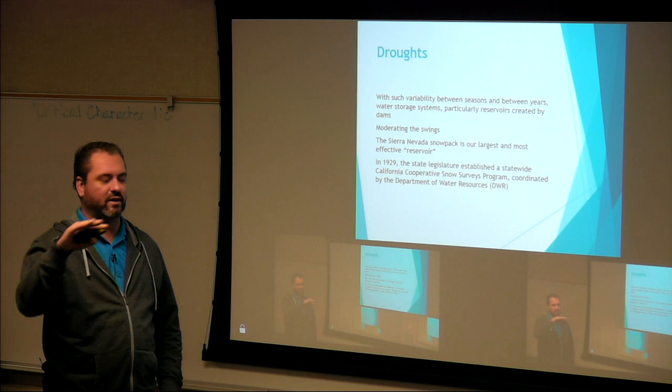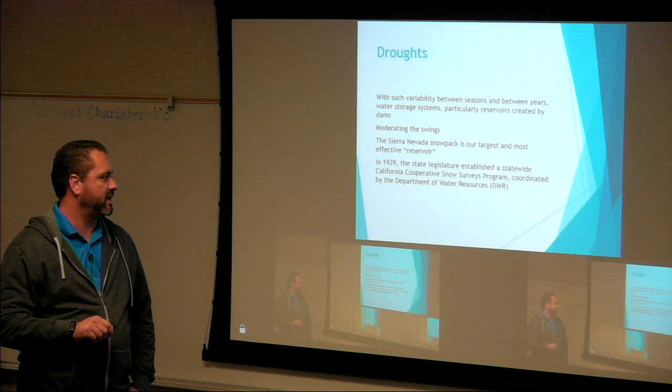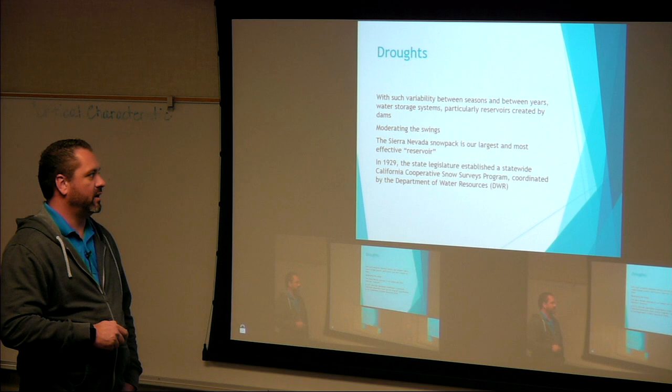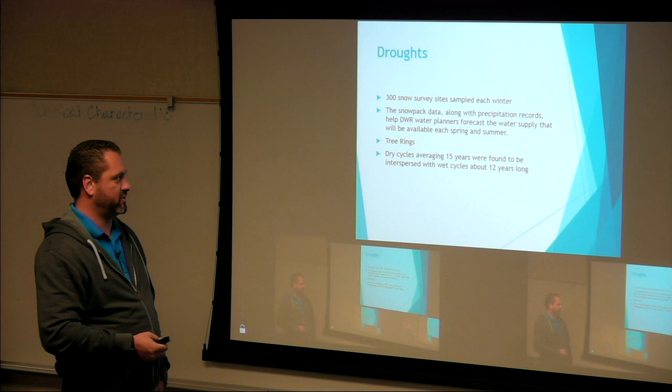The Sierra Nevada snowpack is the largest and most effective reservoir. In 1929, the state legislature established the statewide snow surveys program coordinated by the Department of Water Resources. So they recognized this back in the 30s. They said we need to start measuring how much snow is here. And that kind of goes to show you, even though we're almost 20 years into this century, almost 90 years ago they knew this was going to be an issue in the future. And here you guys are learning about it today.